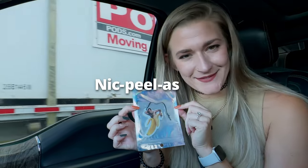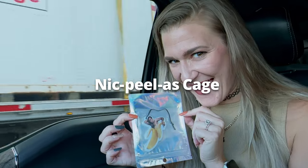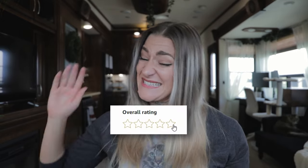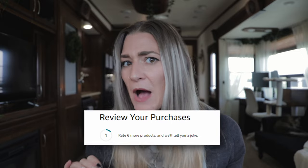Yeah. Naturally, before I could actually hang him in the truck and we could discover if he actually smelled like bananas, we had to come up with a name for our new dangling friend. I was thinking Nic-Peel-As Cage. I love it. I was so overjoyed with this purchase that I immediately logged onto Amazon to leave it a glowing review. And as soon as I slapped 5 stars onto that bad boy, Amazon informed me that if I rated just 6 more items, it would tell me a joke.